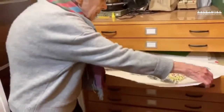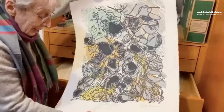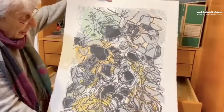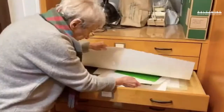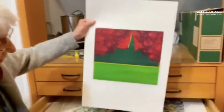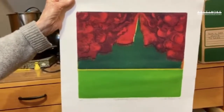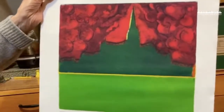This is a linoleum cut. It's called, let me see, Mountain Stream, and it's based on something I saw some years ago. And it's in several colours, the water coursing down over the stones, if you get the idea. This print is based on Salisbury Cathedral. It's an etching in about three or four colours, and I call it Cathedral Green. It's some sort of a playful and rather macabre scene of Salisbury Cathedral.